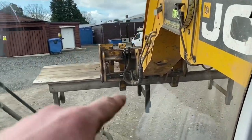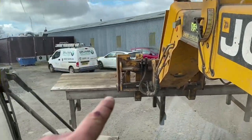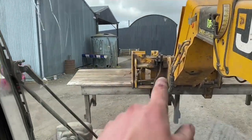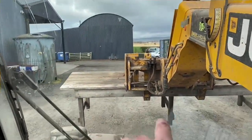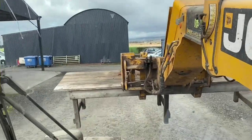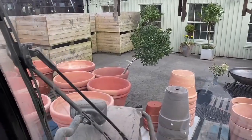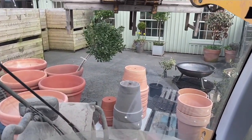We're just about to throw out this old workshop bench, but the shop's going to use it for putting plants on and planting up new plants and whatnot, so I'm just going to take it up there and that'll get it used and out of the road. Just going to plonk it over there if I can do that without smashing up any big pots or anything.